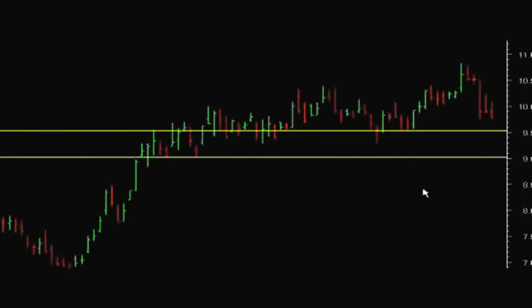The more patient, less risky approach, I might wait for the $9 level to break, because I think you'd then be entering a higher probability trade, whereas the person who enters at $9.50 and shorts it there, perhaps a lower probability, higher risk, but therefore, of course, you're getting greater reward out of the trade should it work out for you.